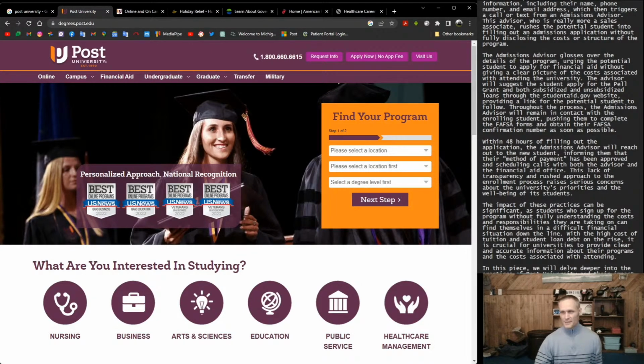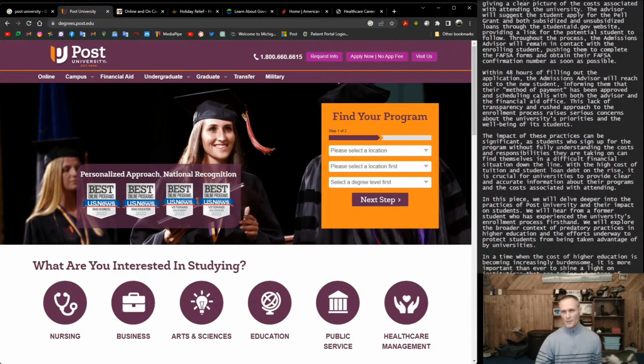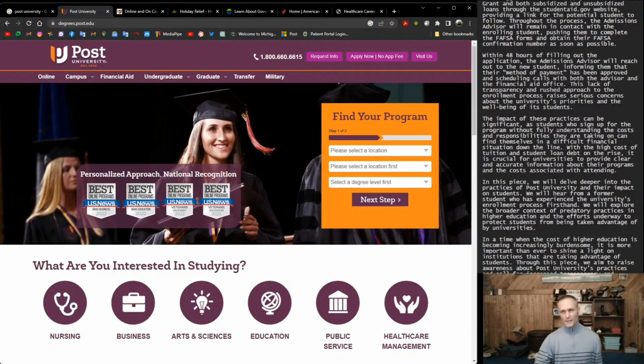Throughout the process, the admissions advisor will remain in contact with the enrolling student, pushing them to complete the FAFSA forms and obtain their FAFSA confirmation number as soon as possible. Within 48 hours of filling out the application, the admissions advisor will reach out to the new student, informing them that their method of payment has been approved, and scheduling calls with both the advisor and the financial aid office.